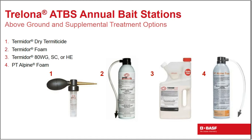We have our dilutables. We can do direct injections with the HE, the SC, WG, and we also have the Alpine foam in a can too. That's a great opportunity because in this case, we've got the ATBS Trelona in-ground stations protecting the structure, foraging termites pick up the bait. We work on the colonies that way through their transfer process of the active ingredients. But then we can go to that damaged wood, those shelter tubes, the wood-to-soil contact where they're active, and we can do direct injection with the Trelona Dry or allow the foam expansion to go in there where the termites are, and they can use their transfer process to transfer these materials.